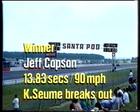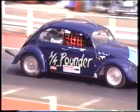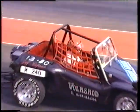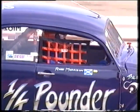But just looking back, Jeff Copson actually was the man that did not break out. So Keith Shue went too quick on his dial-in, and it will be Jeff Copson once again defeating Keith Shue into the final against the man from Scotland, Ross Morrison. 12.92 his dial-in.